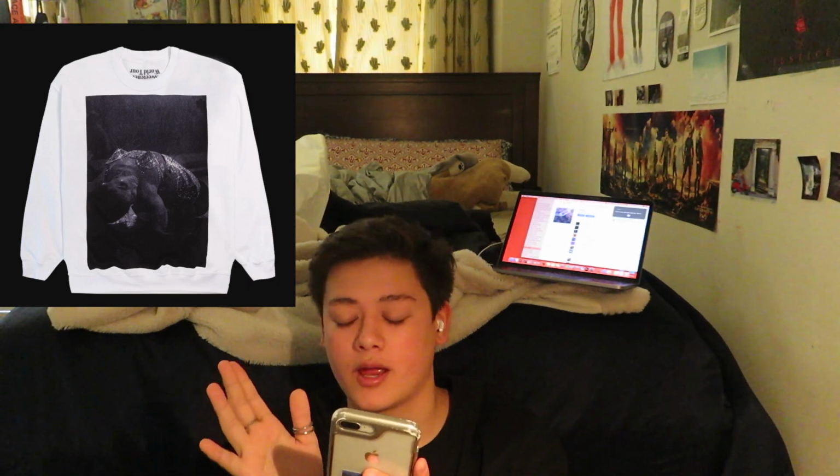Here's the white version of the last one. So dope. The colors of this picture look so dope on the white, and I like how big the picture is. Actually, I think I'm gonna buy it. I do not have a picture of the back, but you can look it up. It's really nice. It has a really nice red color for the word Europe.